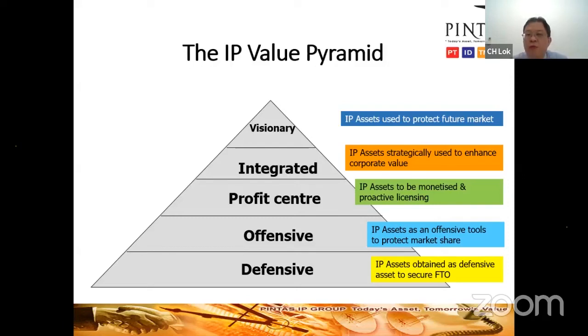But IP can also be a profit center, meaning you can create a special purpose vehicle, SPV, to own the IP and collect royalty, which IKEA is doing, and an integrated role, meaning you use IP to save tax, is one of the functions that IP can play. Tax planning function of IP, sometimes you can use IP to capitalize, create a capital in your company and all that.